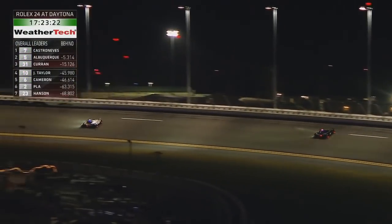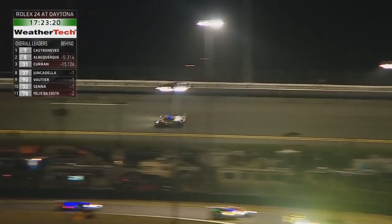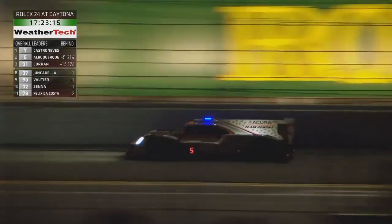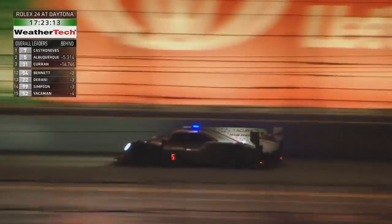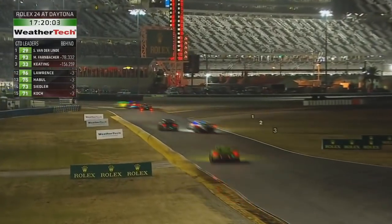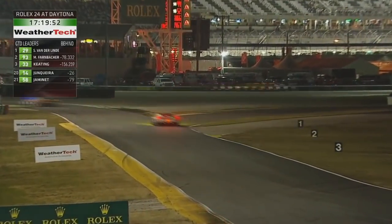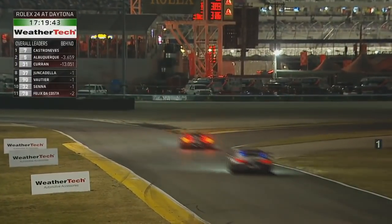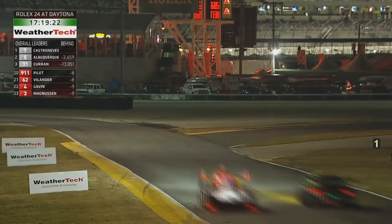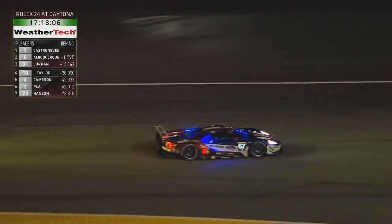Also 1 lap down is Tristan Vautier, who's been flying along as he was early on, and once again he's the fastest car on track that lap with a 138.8 against the 141 of the race leader Helio Castroneves. So Tristan Vautier... GTs, but Richard Westbrook so far staying out, and that car's in 2nd place.